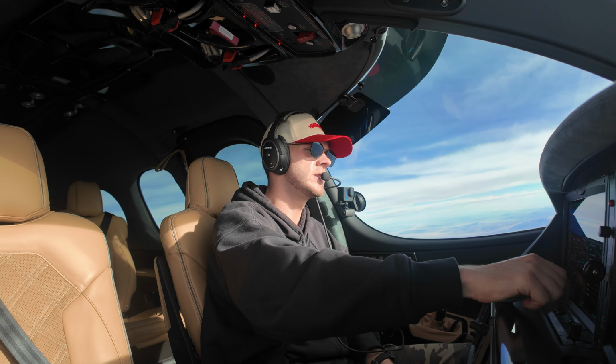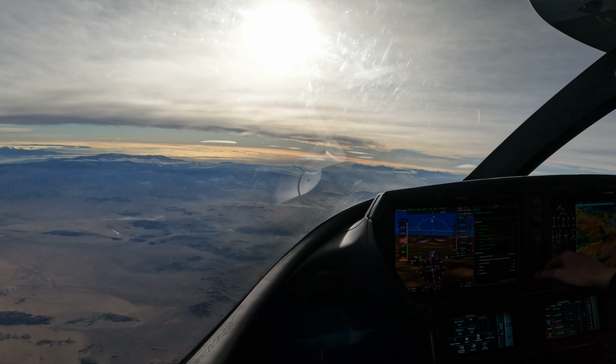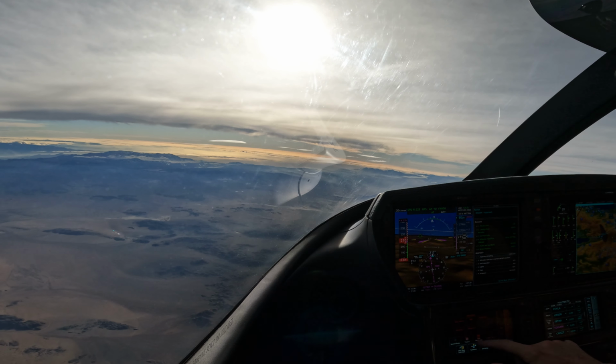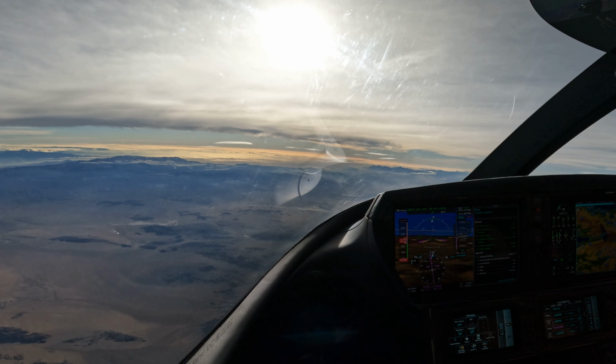200 transition altitude. We have 3001 in the pre-select. Seats and seat belts are secure. Brake pressure is checked. And we are expecting the ILS 20 right. I have already briefed that. We have our minimum set at 255 feet. I'm expecting vectors. That's usually what I get when I'm going into there.